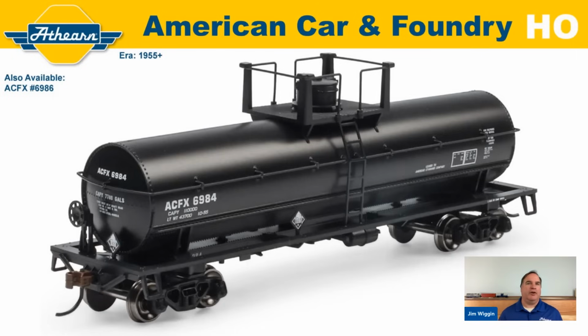And then finally, we have American Car and Foundry. This is going back to 1955. Now we're going to offer these only as singles, and there's going to be two road numbers available. The one that you see on your screen and the ACFX road number that you see just above the car there.